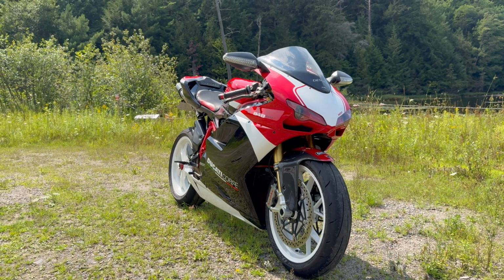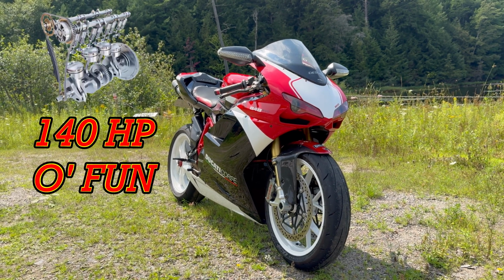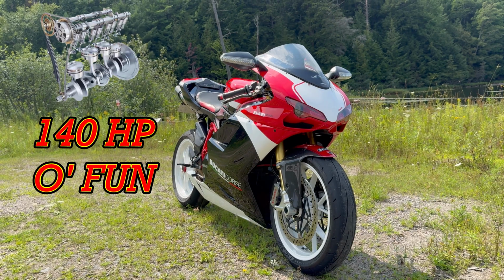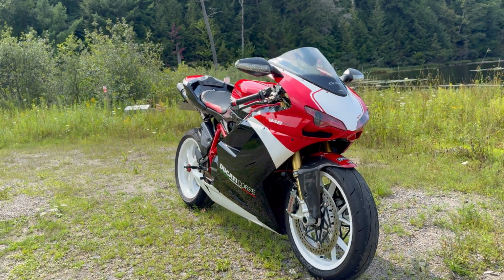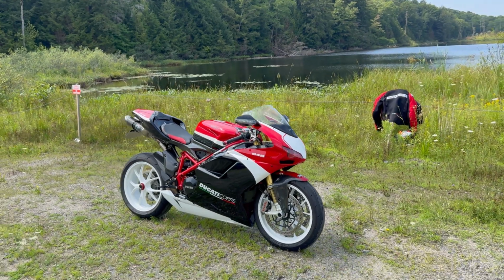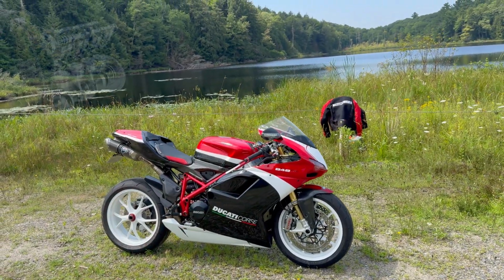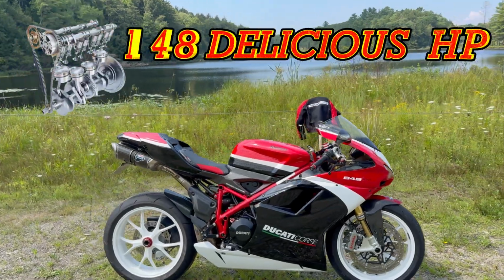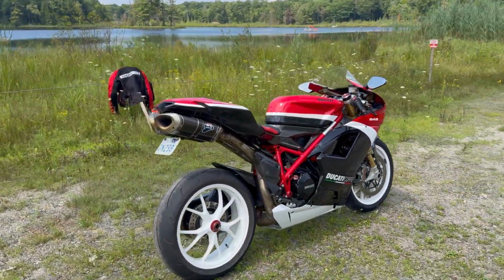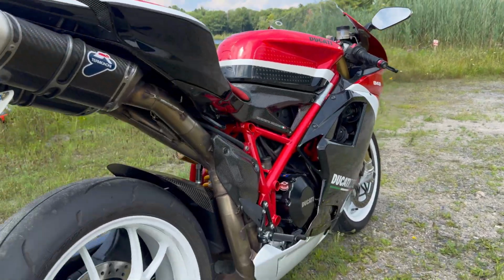So let's talk about the specs. You're looking at about 140 horsepower. But due to its tuning and its aftermarket exhaust, you're getting about an extra 4 to 8 horsepower. So you're getting up close to 150 ponies of fun right there, kids. And I'm telling you, this thing can haul ass.